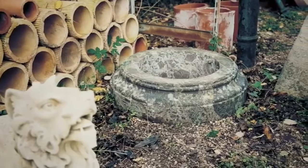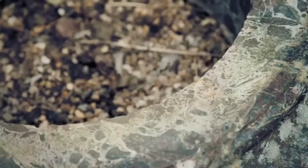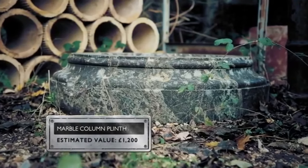This colourful column plinth is made of prized fossil marble, which was used in many of the Victorians' grandest buildings. Produced in the 19th century and measuring over 2 feet in diameter, this is an English architectural element of the highest quality and could be worth around £1,200.